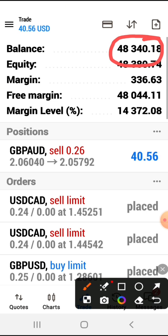I might increase my, how will I put it, my risk to reward later. For now, I'm risking $50 to go for $200. But when I grow this account to $50, I'm going to increase my risks, which I might be risking $500, or I might even be risking $750 per trade, to go for times four, 1:4.